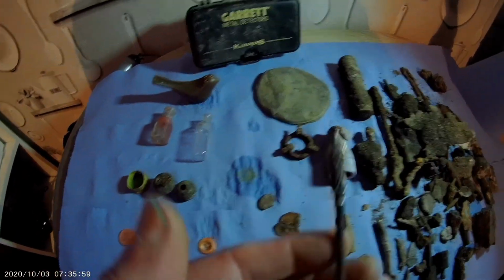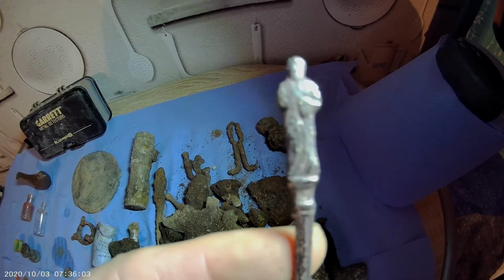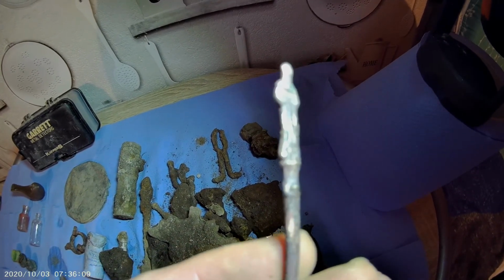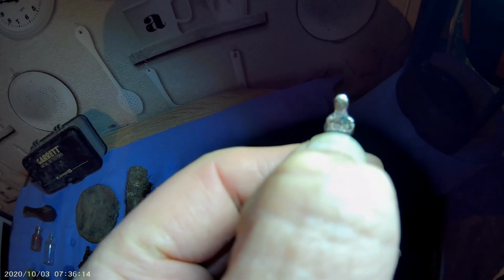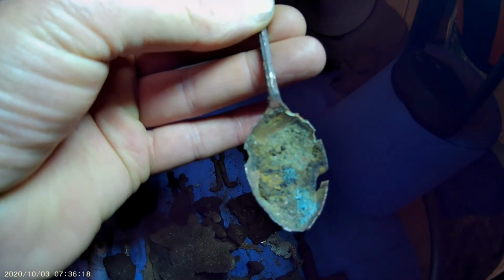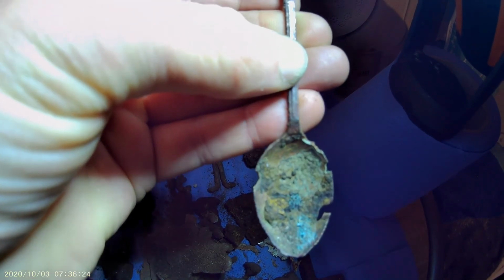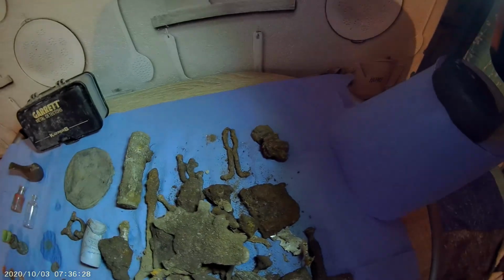Then we come across to this thing. I'll bring it to the light. Cleaned it up the best that I can. It's got like a monk or a priest praying on it. On the other side, I don't know if you can make out, but just there is the hallmarks. It's really fragile when you come down to the bowl. I've tried cleaning that the best that I can, but if I do any more to it, I'm just going to break it. But I was quite happy to find that piece of silver.